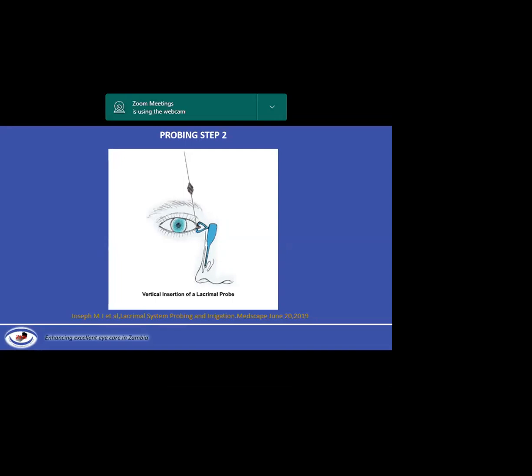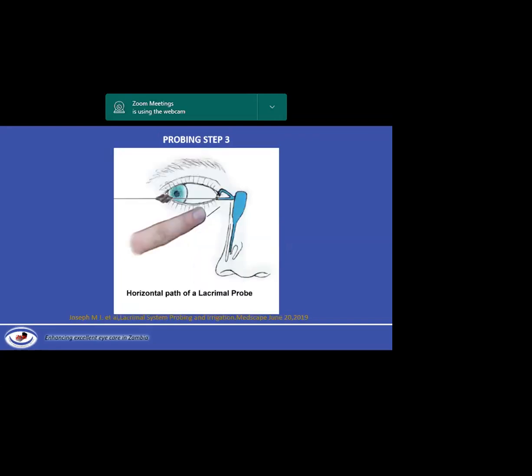We start with the smallest size, going slowly so that we don't disrupt the punctum, and push in. It's where we now go laterally, so that we can try to push into the canaliculus. This can be done inferiorly or superiorly so that we can check if the integrity is there or it is free. And when we are using the probe, we can have two outcomes.